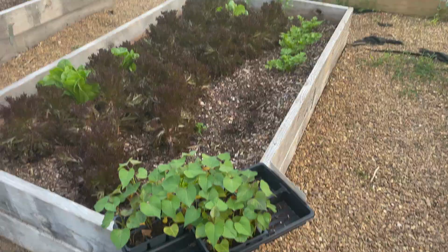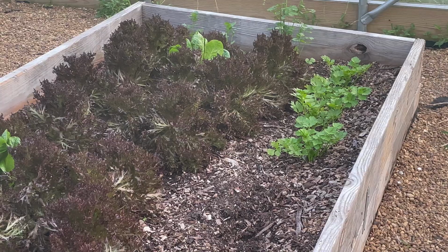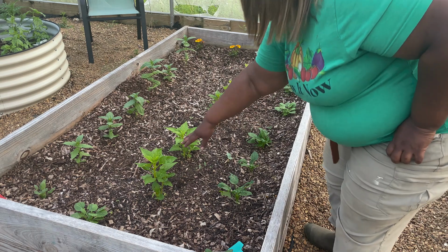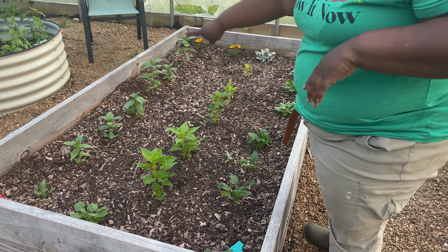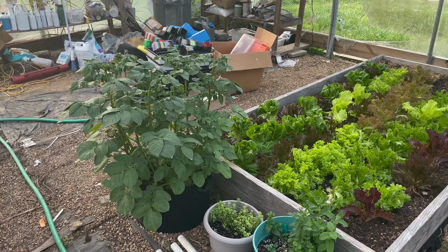You see I got my sweet potato slips, and then in the very back of this row is celery that I bought as some starts. Moving to the third bed on the right hand side, this is what I call my pollinator patch, and so this bed is nothing but flowers. So there's that bee. Okay. This is celosia in this middle row. This row here is aster, and then that row there on the far left side is zinnias, and in the back are some marigolds.